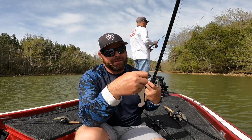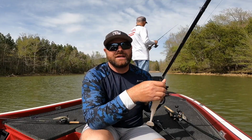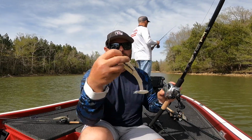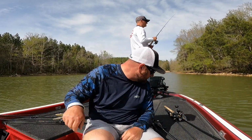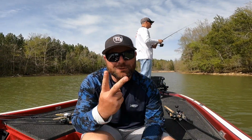Another cool bait, like I said, it's just the depth that we were fishing today in the backs of these cuts was really shallow, so it was really hard to throw that heavier, bigger bait in that shallow water. But then you guys saw me skipping that 6-inch Osprey. Unfortunately, I lost two of those today.